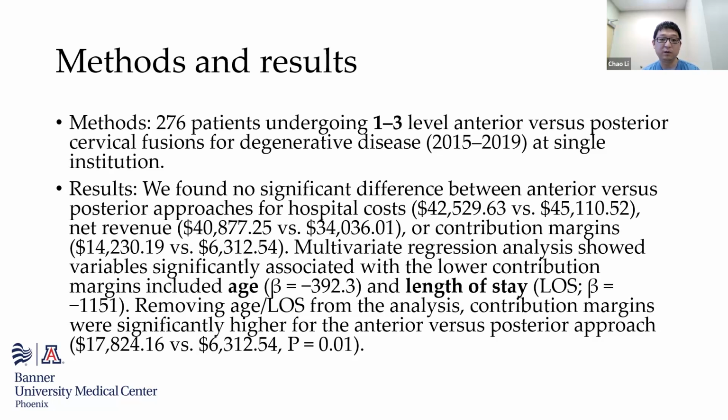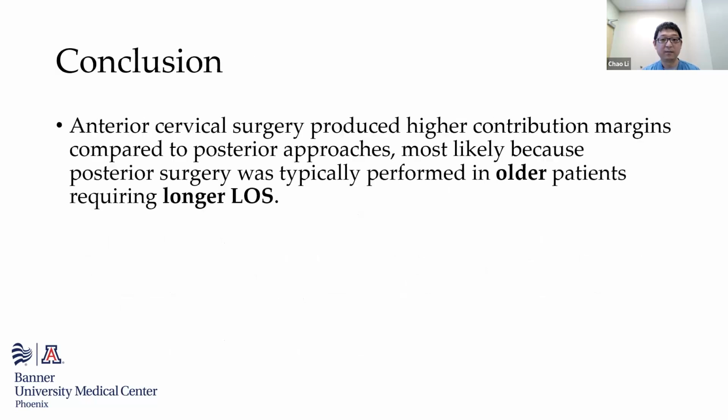So what they did in this group is take out these two confounding factors, age and length of stay, and do the analysis. They found the margins are significantly higher in the anterior versus the posterior approaches. They offered a further explanation. They believe that posterior approach surgeries are typically performed on older patients, which requires a longer hospital stay. Because currently insurance pays in packages, if the patient requires a longer hospital stay, then their margins will be reduced.